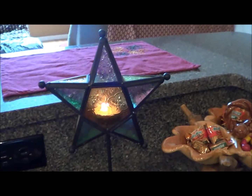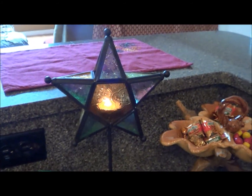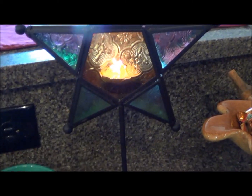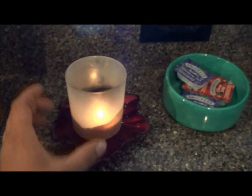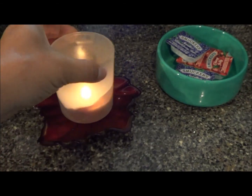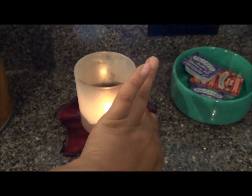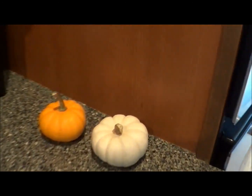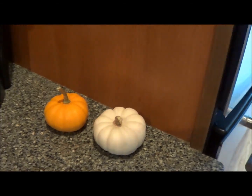And then I have this star. I don't know where I got that either. I've had that for a long time. You just put a tea light in it. And then I just change out the candle holders to fall ones. So I have a bunch of these leaf dishes that hold the candles. And then over here, I just have a couple of the mini pumpkins because I couldn't resist. They're so cute.